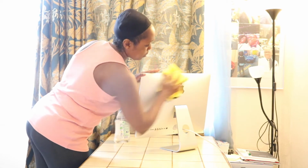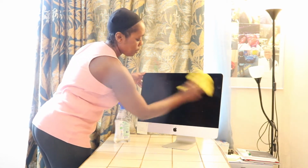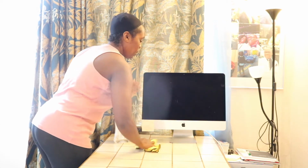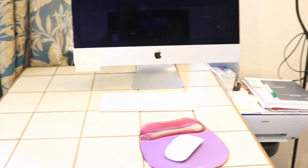Now that the table looks clean, I can come back here and just focus on positive things and, you know, just get my grooves going. I feel so good when my space is clean. It makes me think positively.